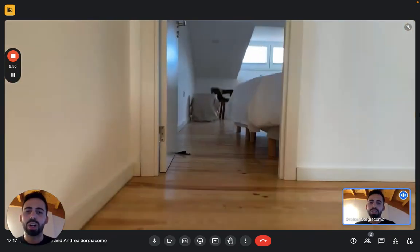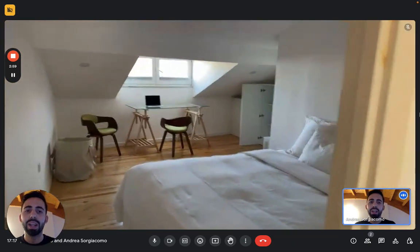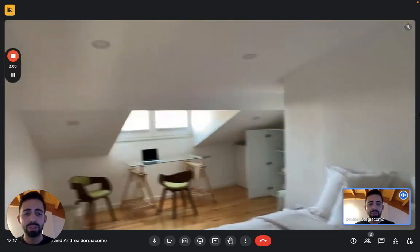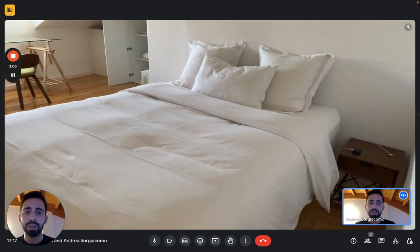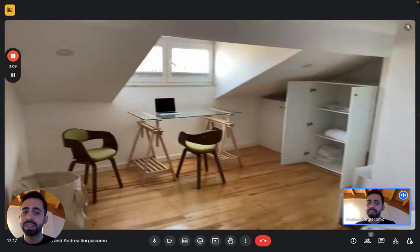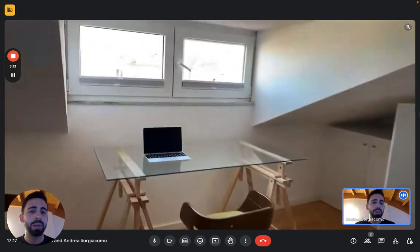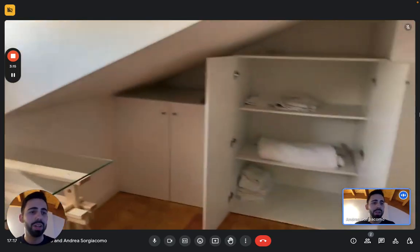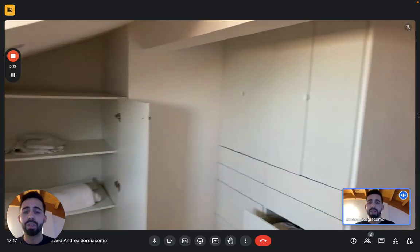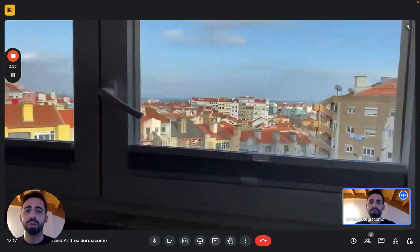So we'll start straight in front of us with the main bedroom. This is bedroom number one, where you can see you have already air conditioning. Also the other bedroom has it. We have a double bed with its own nightstand. In this bedroom, you'll also find a desk. And you have plenty of space for storage there with a couple of cabinets and a big wardrobe here on the right with plenty of drawers also. And you have both a window on the top and a window here that looks on the backside towards the sea.